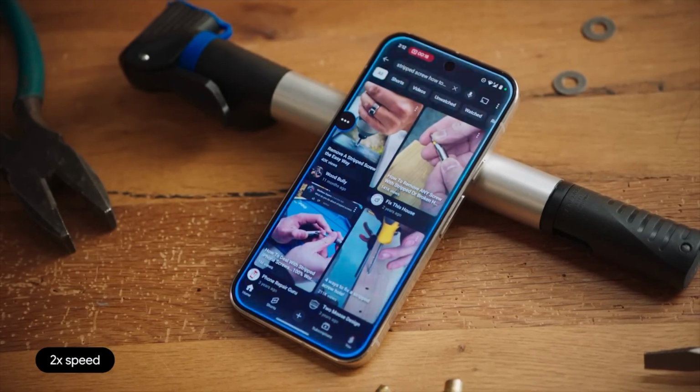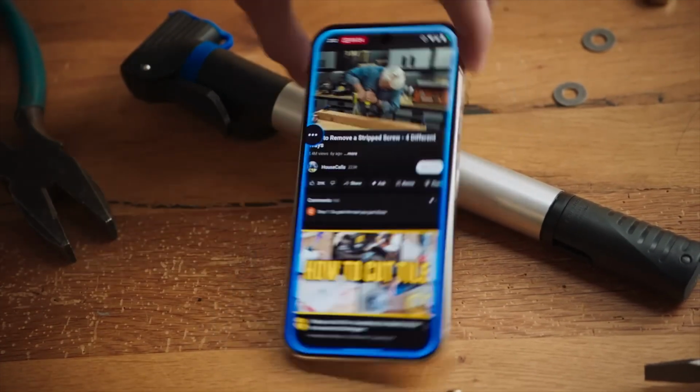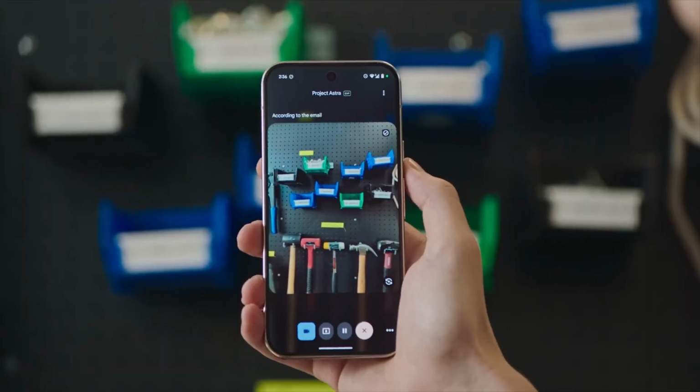Again, mind-blowing, including going through an instruction manual, including going through YouTube and finding the proper video. I guess my question is, how close are we to real-time AI becoming your side-by-side assistant, or are we already there? Yeah, I think in many ways we are already there.